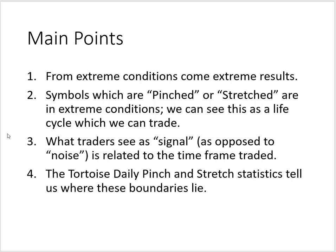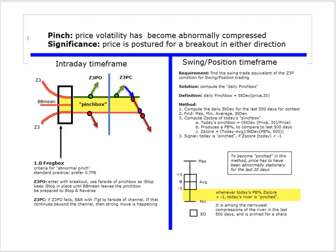So by looking at the daily pinch and stretch statistics in a Tortoise way, that will tell us where the boundaries between normal and abnormal are seen. So let's get into it.